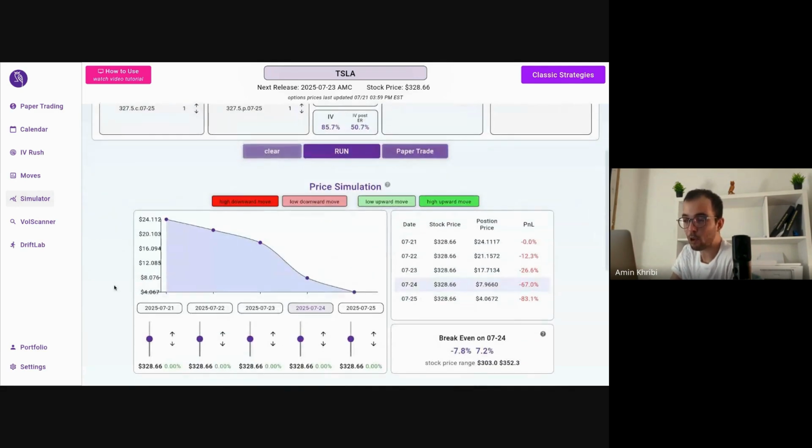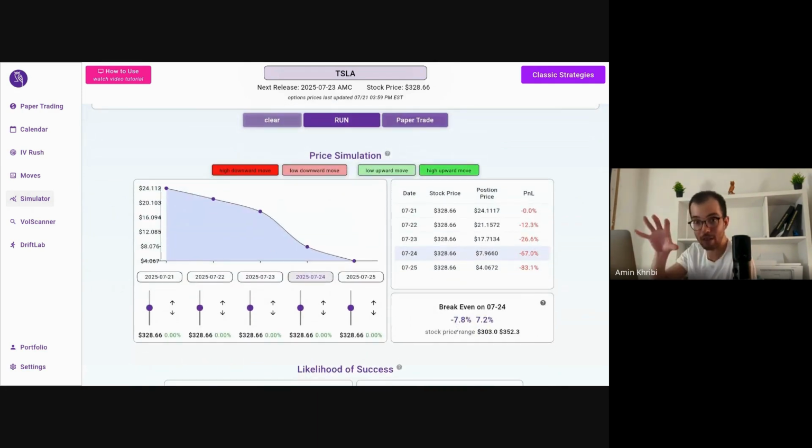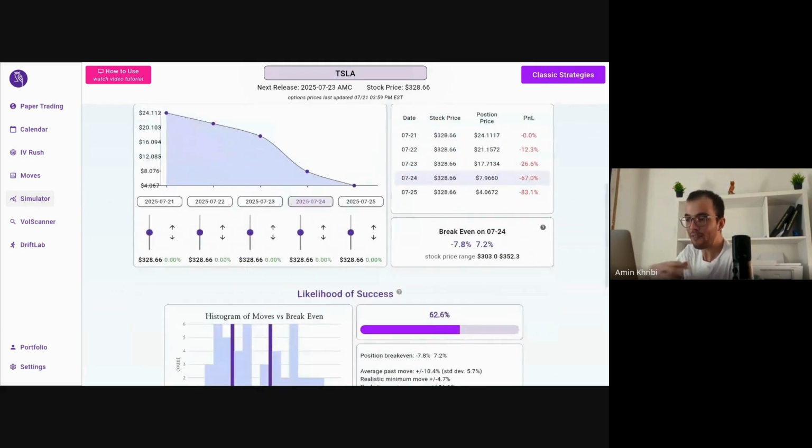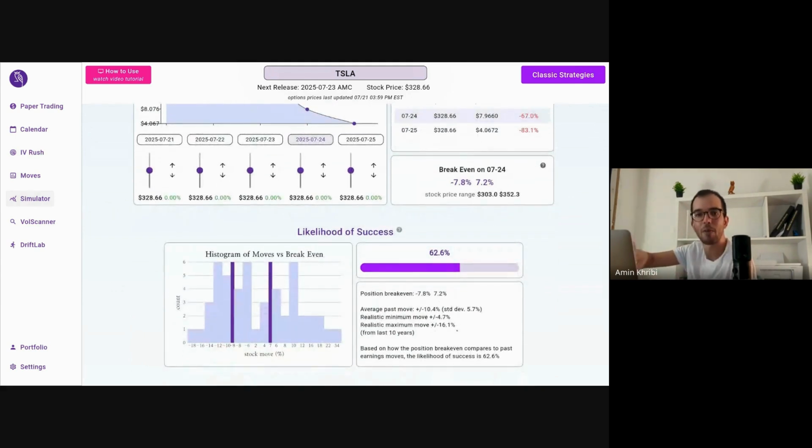Right away, let's scroll down to see our break even. We know that this is the implied move that we were looking at on the calendar. But then we can also evaluate our likelihood of success. This is really basically comparing this break even to the past moves. And so as you can see, when we plot the break even on top of the histogram of past moves.